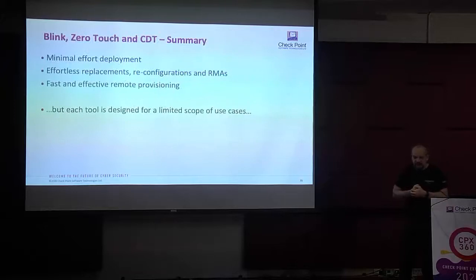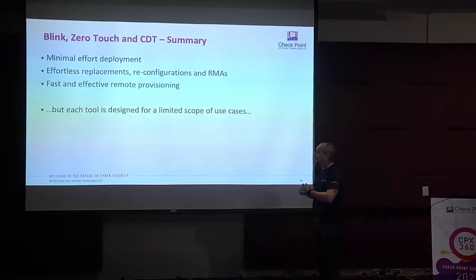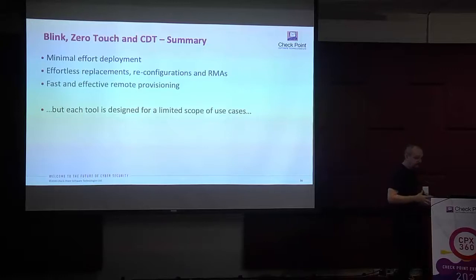Cool. Now, to summarize all these three tools, Blink, Zero Touch, and Central Deployment Tool cover most of the gateway-side operations. You can deploy fast, you can deploy on remote with the easy step wizard, and you can reintroduce patching through the gateway population with Central Deployment Tool.